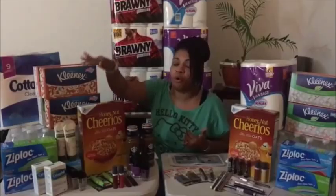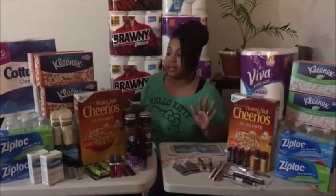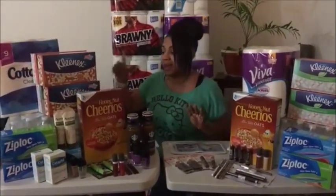Along with that, I put both of my CVS coupons on top of this, so I paid $1 for all 4 boxes of Kleenex, which is an awesome deal. Not only did I do that, I had the mobile app that had 50 cents off of a 24-pack of water. So I ended up paying only $1.94 for a 24-pack of water.